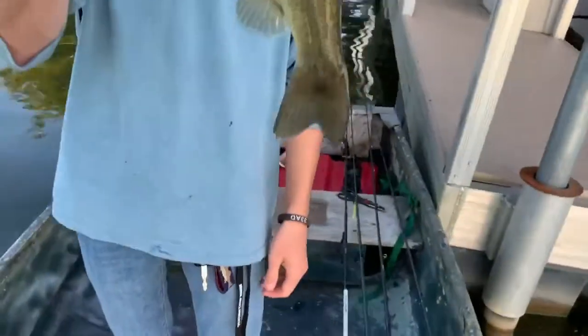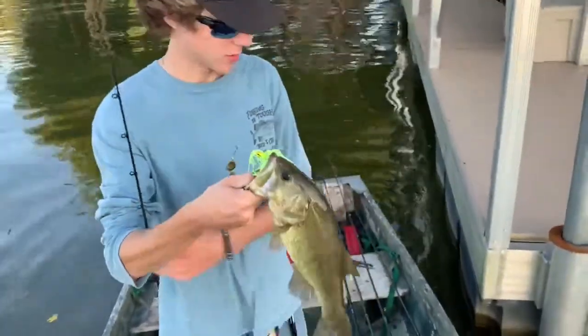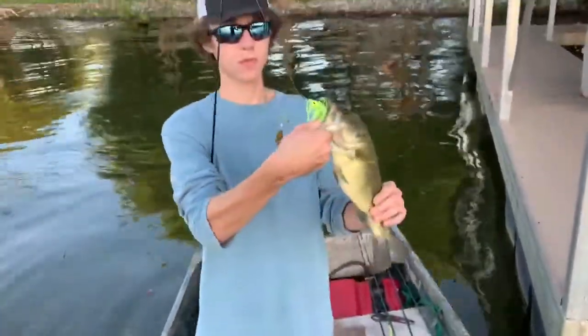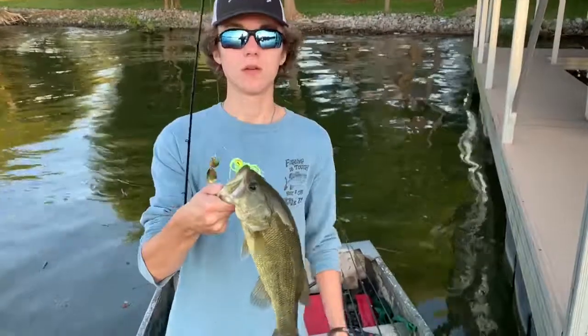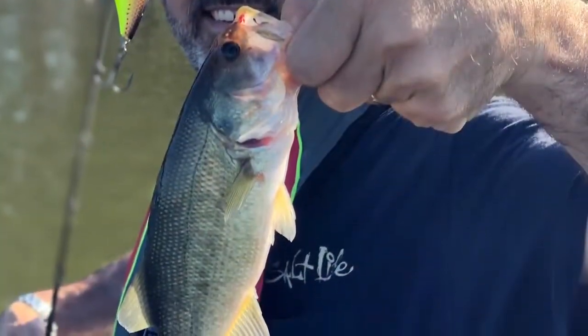Let me see. Oh my gosh, he ate that spinnerbait, boys. You gotta back up, man. I can't get y'all in there. Fish. Here, can you go portrait mode? Yeah, hold on. And I caught a squeaker again.